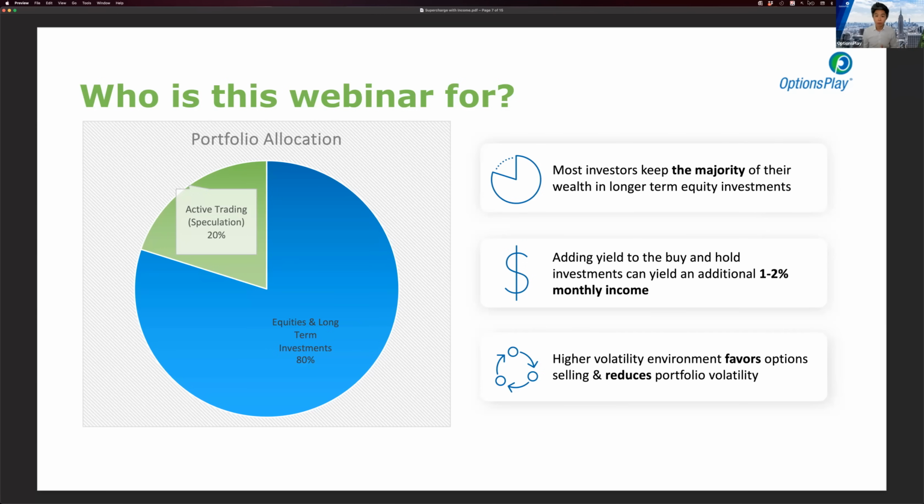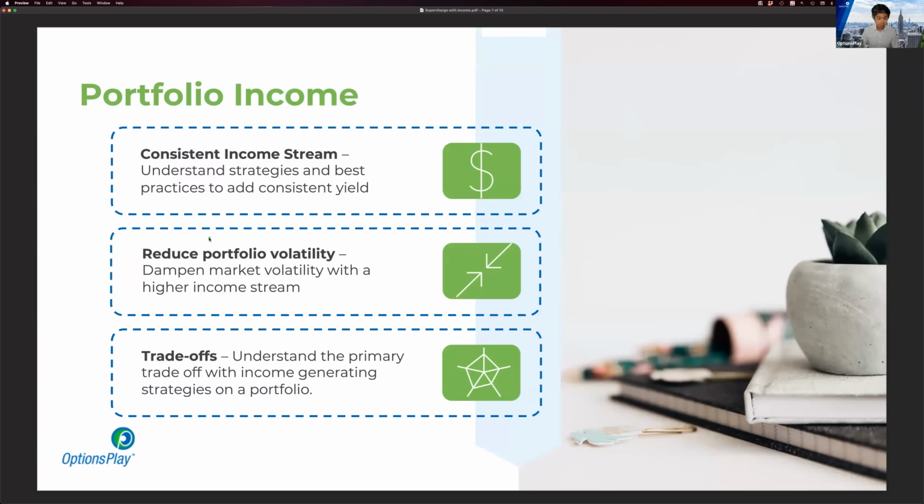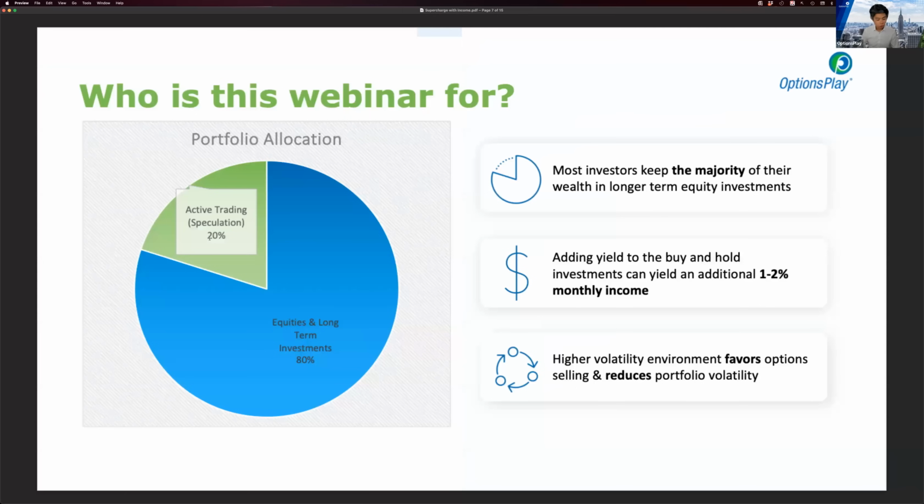When we talk about your portfolio and we look at portfolio allocation, we typically see roughly about 20% of your portfolio tends to be allocated to more speculative and active trading. And we spend a very large percentage of our time here at OptionsPlay teaching you how to manage the active side of your portfolio, what strategies work, technical analysis, the mindset and psychology that you need to have in order to manage active positions in a fast moving market. We spend a lot of time focusing on the strategies and tips for trading your active portfolio.